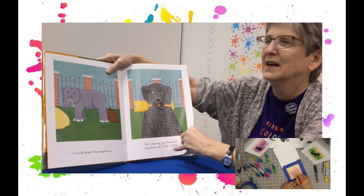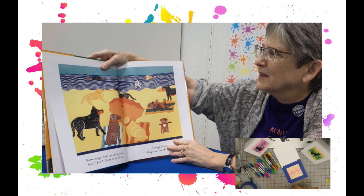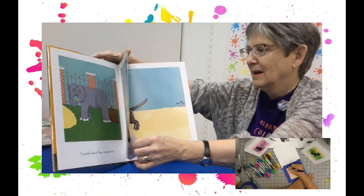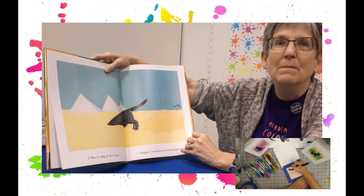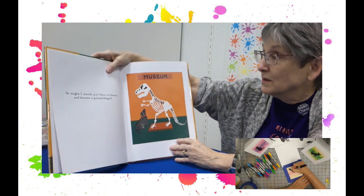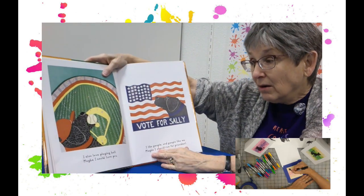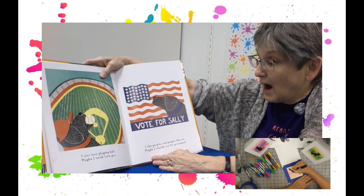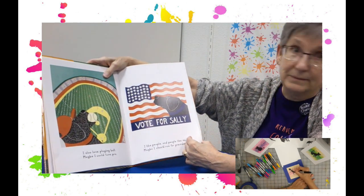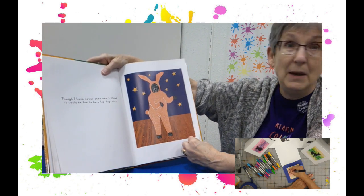You see why? Some dogs make great guards, but I don't think it's for me. Though being a lifeguard sounds like fun. I like to dig in the sand. Maybe I could be an archaeologist. Or maybe I should just focus on bones and become a paleontologist. I also love playing ball. Maybe I could turn pro. I like people, and people like me. Maybe I should run for president. Though I have never seen one, I think it would be fun to be a hip-hop star.